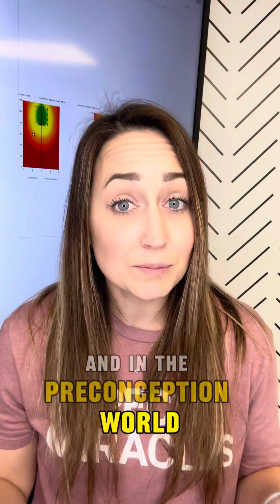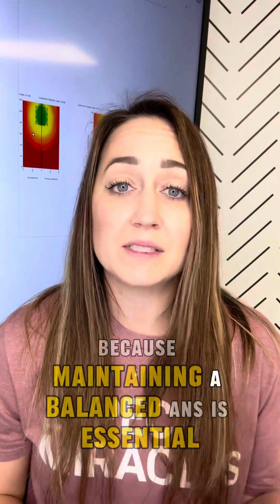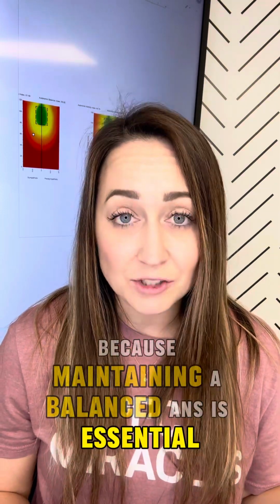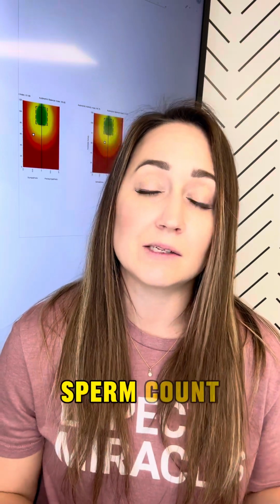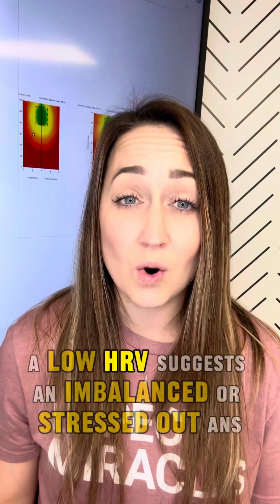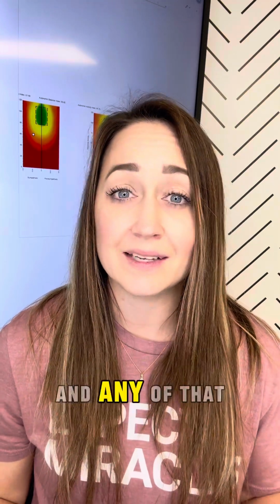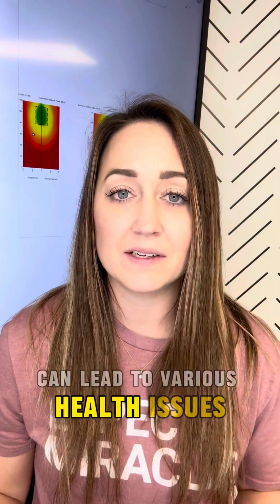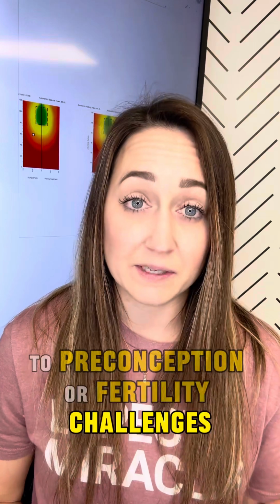And in the preconception world in particular, this can be absolutely life-changing because maintaining a balanced ANS is essential for hormonal balance, menstrual cycle regularity, sperm count, egg regeneration. On the other hand, a low HRV suggests an imbalanced or stressed out ANS, and any of that can lead to various health issues, which commonly can lead to preconception or fertility challenges.